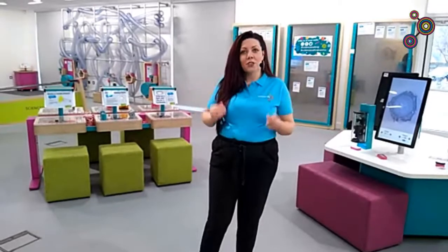So when you get to these exhibits, it's not going to flood you with information. Instead, it's quite open-ended and we want you to figure out how stuff works by getting hands-on and enjoying the exhibits that are here. So we're going to highlight a few of them today and show you a bit of behind the scenes stuff. It is going to be interactive.